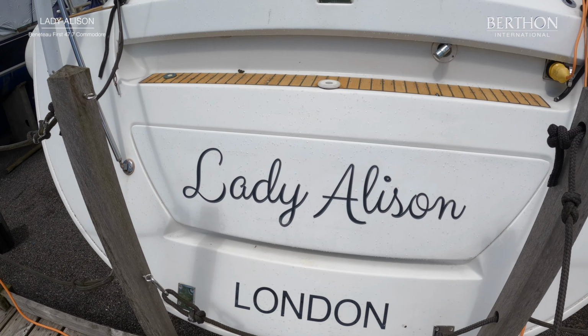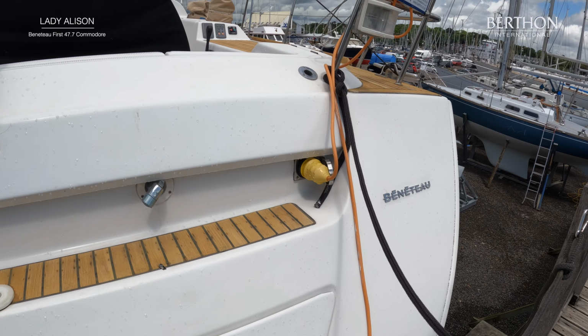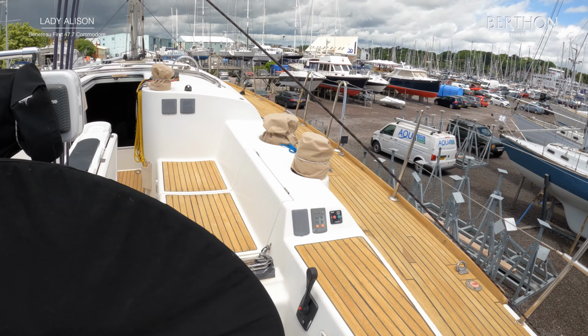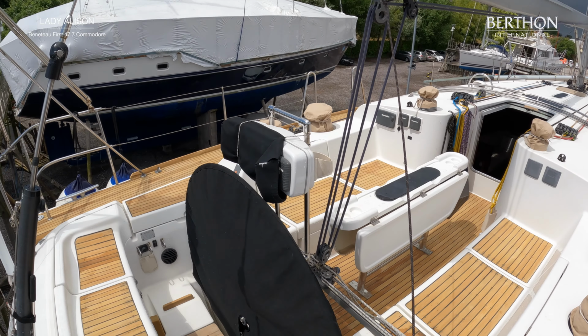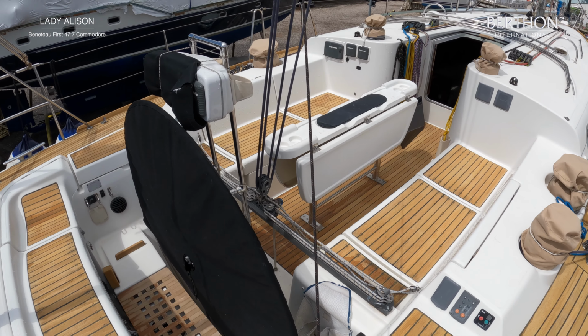So the boat is currently ashore with us here at our offices in Lymington. And actually this particular yacht benefits from being owned by a professional skipper. Actually, it's his own boat. It's fair to say that that's reflected in the overall condition and maintenance of the yacht, as you can tell by the lovely freshly cleaned decks there. But let's have a wander around the decks and have a look over.